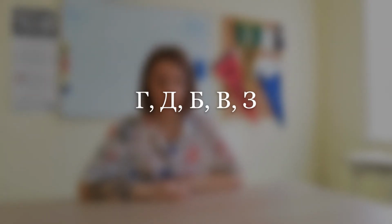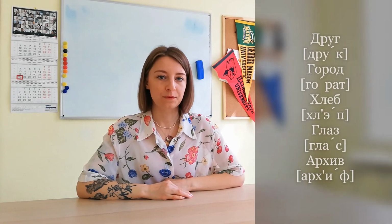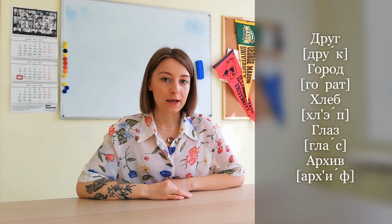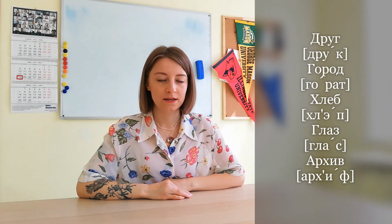And last but not least trick in the pronunciation of the Russian language is that some sounds are devoiced in the final position in words. For example, the letters G, D, B, V, and the letter Z. For example, друг, город, хлеб, глаз, архив.